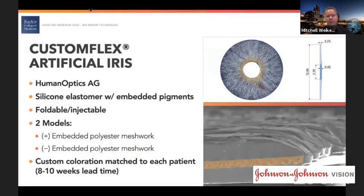The nice thing about this is they're all custom matched to individual patients. So if you've got a patient with a unilateral aniridia, they will take photographs of the fellow eye, and that will be custom matched. So they'll produce an implant that is really individualized for that patient. If you've got a patient with bilateral aniridia, then they can actually choose their eye color. So they can pick whatever design they want and they'll make the implant to match that. Since they're all individually created, there's a fair lead time on this. It takes anywhere from 2 to 3 months to get one of these implants.